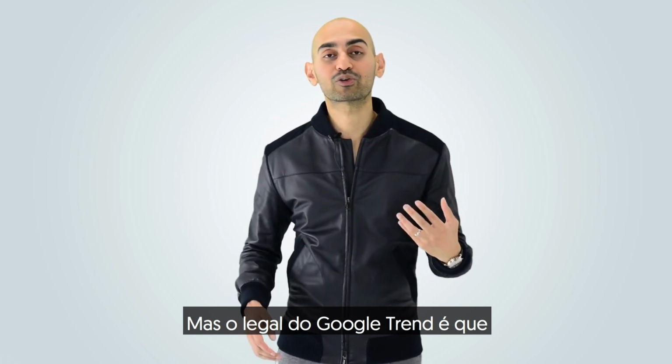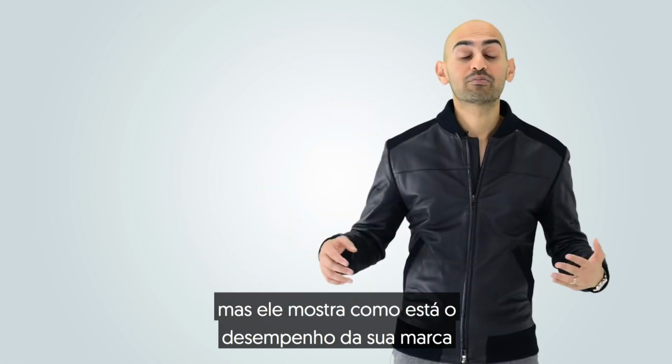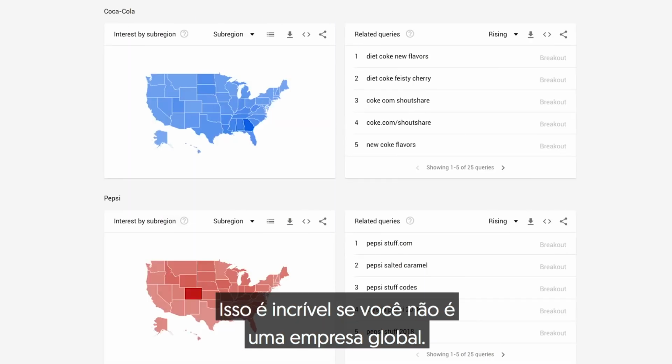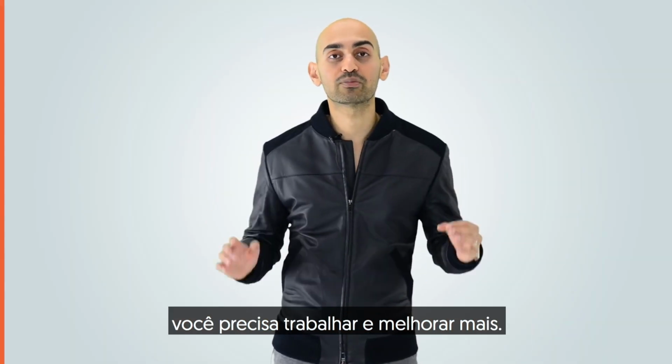But the cool part about Google Trends is it tracks your brands, not just over time, but it shows you how your brand is doing in different regions and countries. This is huge if you're not a global company. That way you can see which regions or areas you need to improve upon the most.